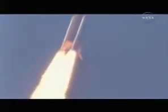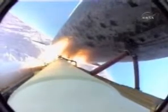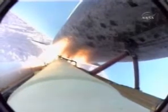Seconds into the flight, the 3 liquid fuel main engines now throttling back to 72% of rated performance, going in the bucket, reducing the stress on the shuttle as it goes supersonic. Discovery already 5 miles in altitude, 8.5 miles downrange, traveling almost 1,000 miles an hour. Discovery Houston, go with throttle up. Roger, go at throttle up.